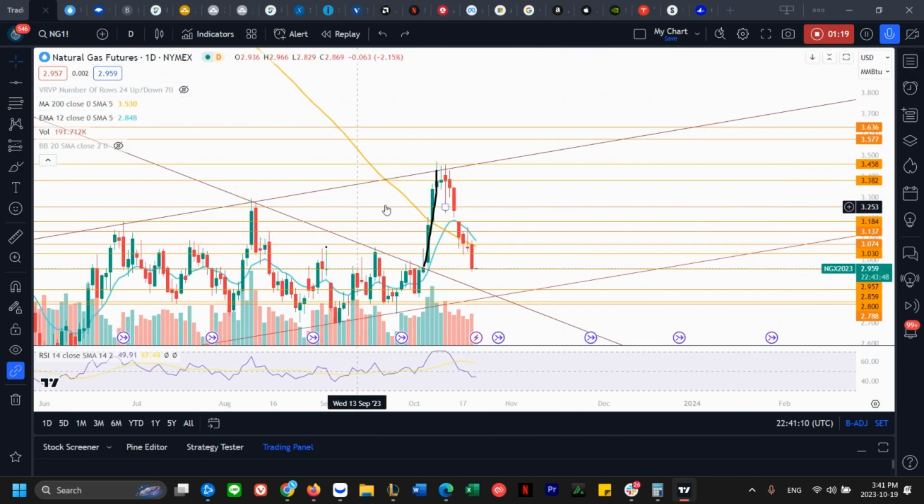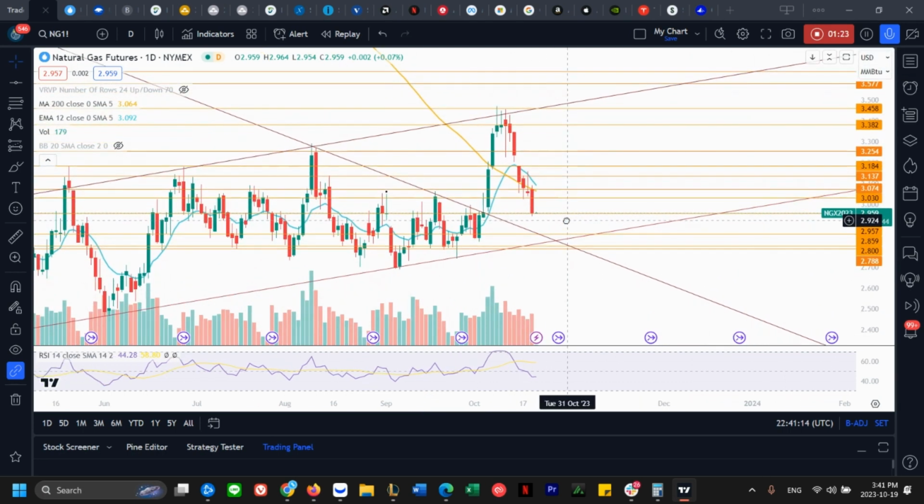We'll see if the bulls can play some defense down here. Otherwise, we're going to start coming back to the low of the structure, which is not good.